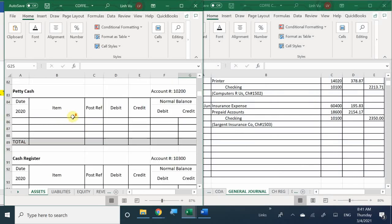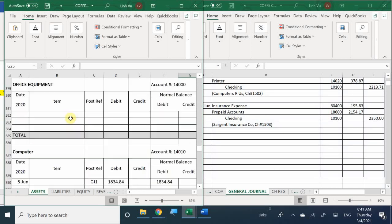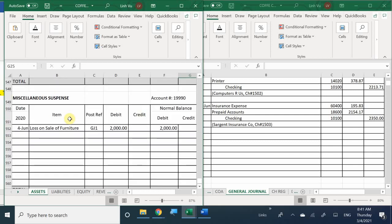So let's go ahead and take a look at our miscellaneous suspense, and let's determine how we are going to remove it. So miscellaneous suspense, here it is, we have a loss. Right now it has a debit balance. So how are we going to remove this $2,000 and place it into another account? We need to credit it. We're going to debit the new account. Perfect. That's exactly what you're going to do.